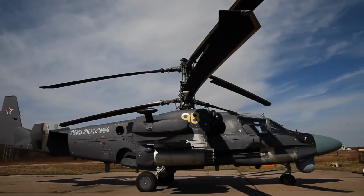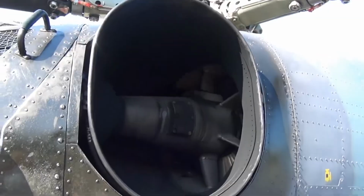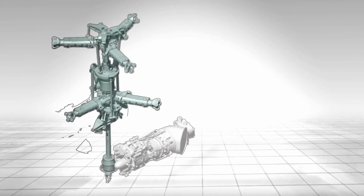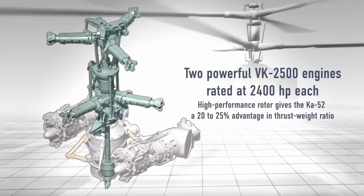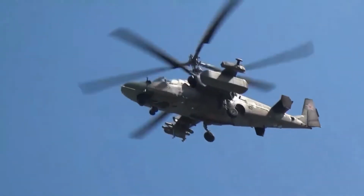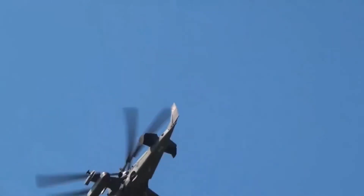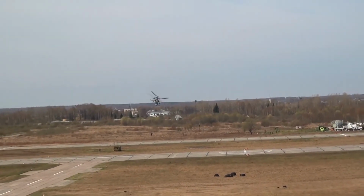Its power plant includes two powerful VK-2500 engines rated at 2,400 HP each. The helicopter uses a high-performance coaxial rotor. An important feature of the Ka-52 is the absence of the tail rotor, which significantly improves the efficiency of helicopter control and flight safety. The absence of power consumption by the tail rotor, combined with a high-performance rotor, gives the Ka-52 a 20 to 25% advantage in thrust-weight ratio over all known attack helicopters in the world.